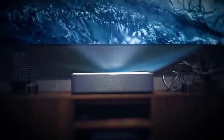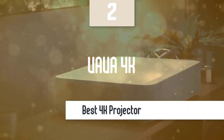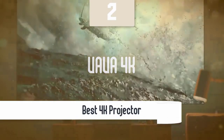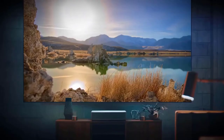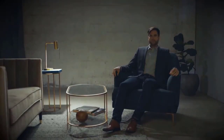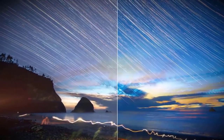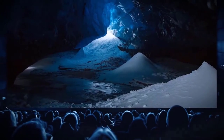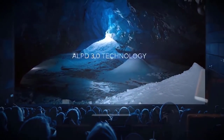At number 2, it's the Vava 4K. Another amazing 4K projector is the Vava 4K. This one is the best 4K projector in the market, with an Android operating system, and it supports the usual Google Assistant and Alexa personal assistants, which is great. The Vava 4K is a smart projector that can run your apps like Amazon Prime, Netflix and many more without a single problem. It's a 4K UHD DLP projector and it delivers an astonishing picture quality.